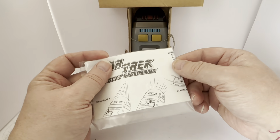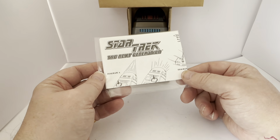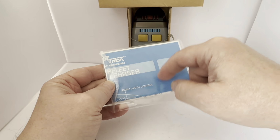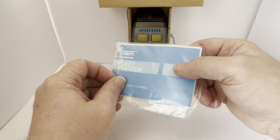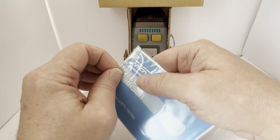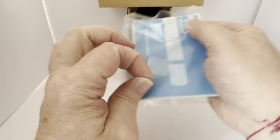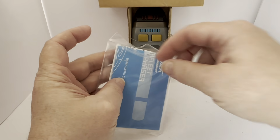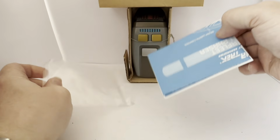Okay, so this is a little packet. This gives you the how it works and the functionalities and how it replaces the batteries and so on. And you've got the Starfleet blueprint in there. I don't know if I can. This is all taped down. So, oh, hang on a second. There we go. Okay, so I've managed to remove the tape off that. And let's take this out and have a look.